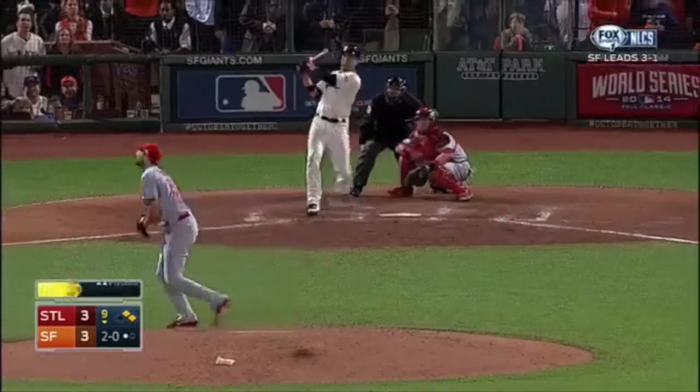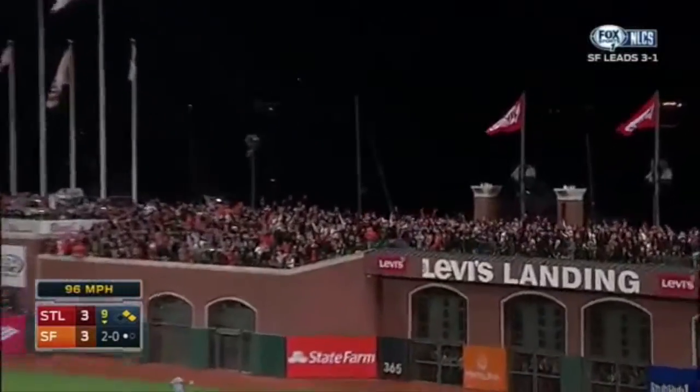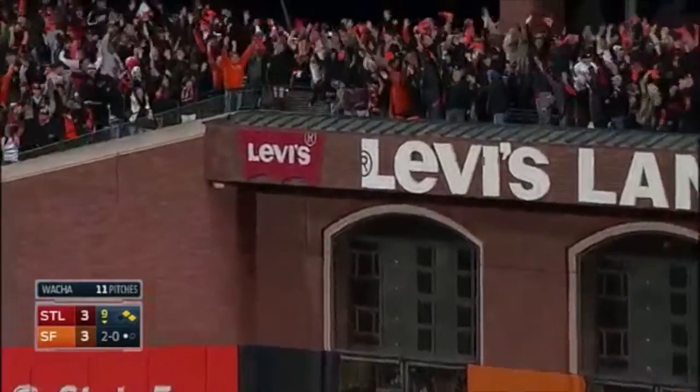Travis Ishikawa hits one into right. The Giants win the pennant.